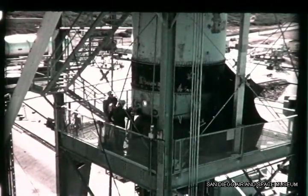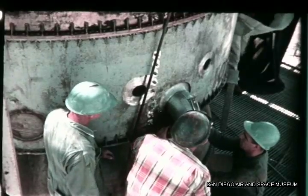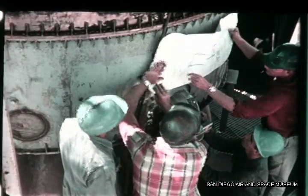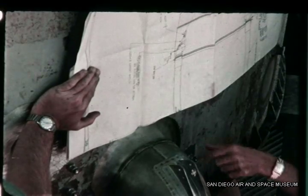In Tower B, the propellant flow test article was modified for E-series testing. Dual liquid oxygen elbows were installed and new plumbing added. The E-series fuel and liquid oxygen flow test program will begin in October.